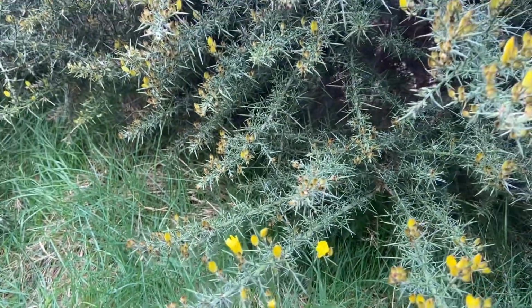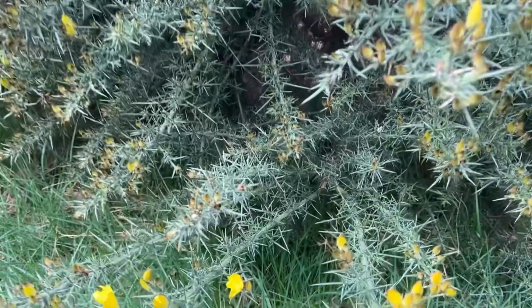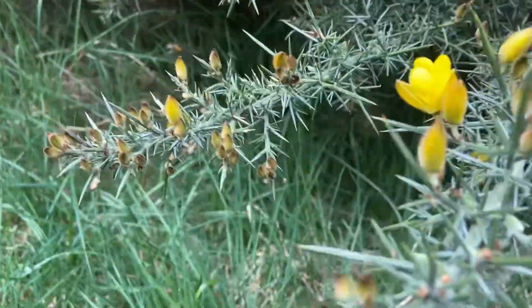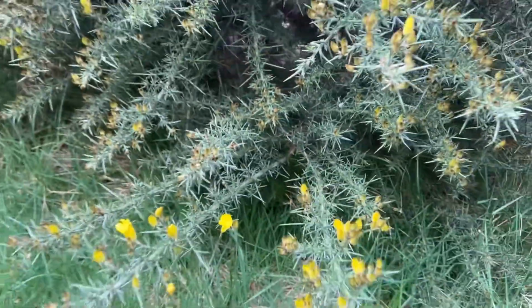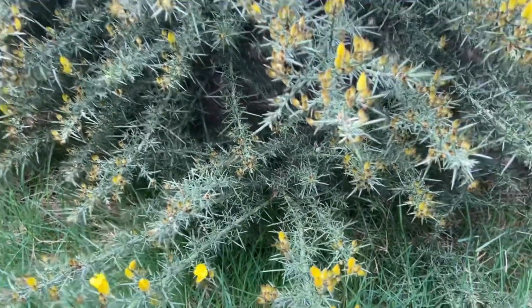Tuesday the 15th of April. Try and give it a good run, weather permitting, of course. Lot of rain forecast. But it's keeping at bay at the minute.